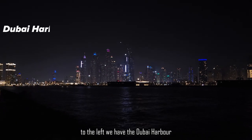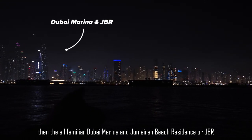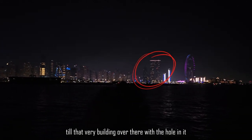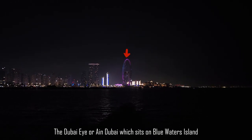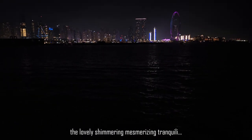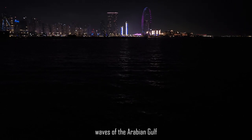To the left, we have the Dubai Harbour, then the all-familiar Dubai Marina and Jumeirah Beach Residence, or JBR. Till that very building over there with the hole in it, the address JBR. To its right, we have the tallest Ferris wheel in the world, the Dubai Eye, which sits on Blue Waters Island. And of course, the lovely, shimmering, mesmerizing, tranquilizing waves of the Arabian Gulf.